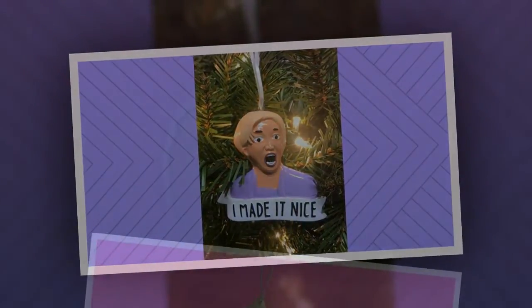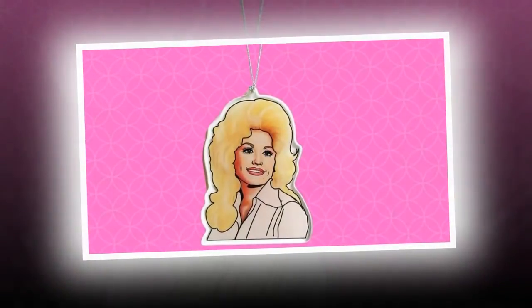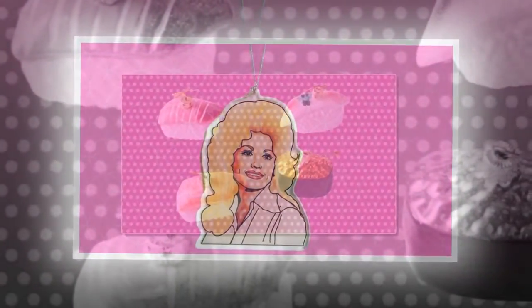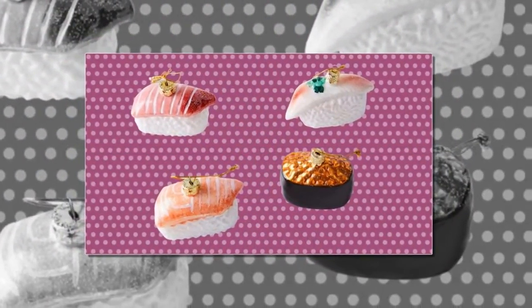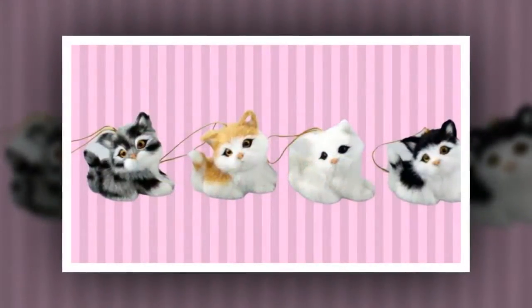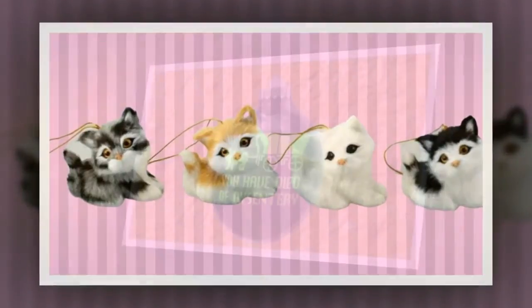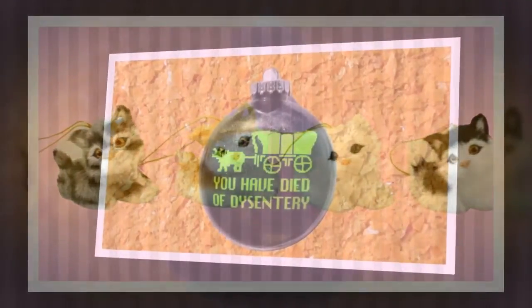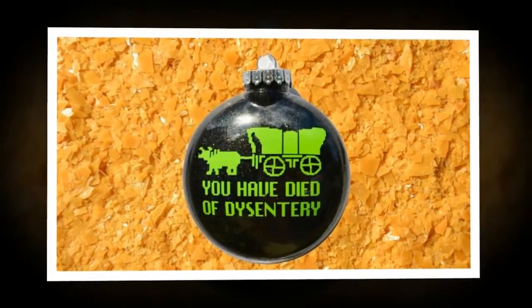A set of 5 glass sushi ornaments by Cody Foster. Food52. Nigiri, California roll and spicy tuna. These delectable sushi ornaments will have you grabbing for your chopsticks. Get it from Food52 for $44.